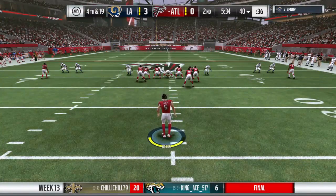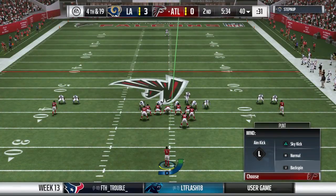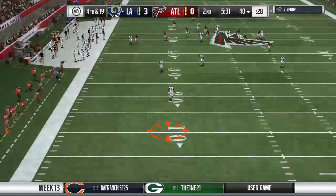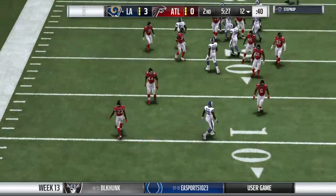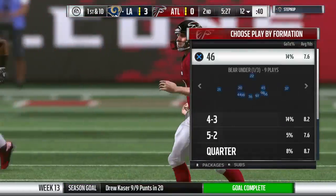Here's Drew Kaiser now, on for his 2nd punt. He'd take a repeat of his 1st. He gets this one away, and boy, it's another boomer. And no return here. This one's going inside the 15 to the 12-yard line. The Rams offense now making their way out to take over.